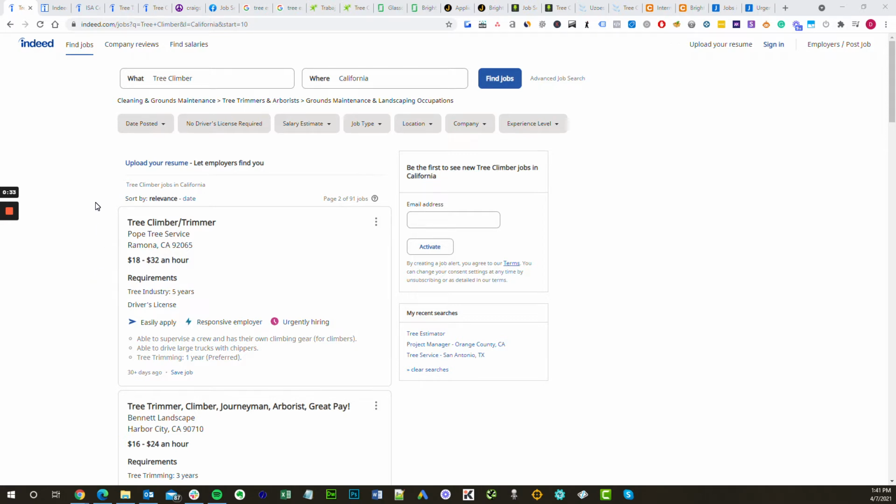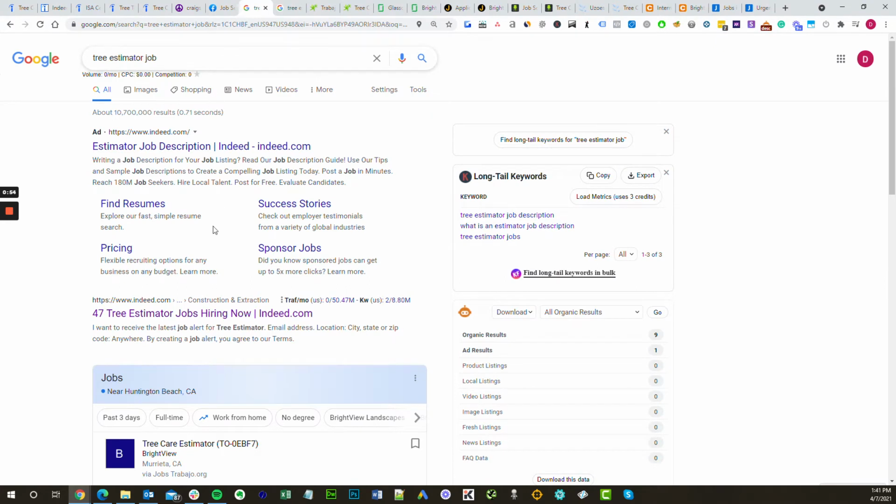So the first one, and you've probably heard of it, is Indeed.com. They're a very, very popular website for jobs. The more popular a website is, the more people know about it, and the more likely it is to come up in Google. So if you type in tree estimator job, we can see Indeed comes in the Google ad as well as the number one result, right? Because of that, anybody searching for a tree estimator job is going to be able to find Indeed pretty easily, even if they don't know about it.